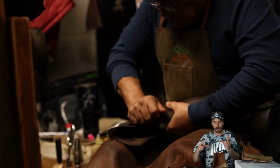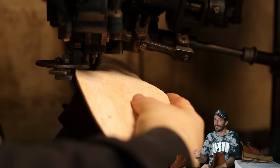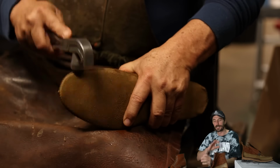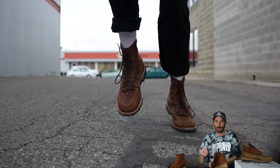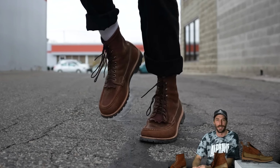And as a boot nerd, and as a leather nerd, and a handmade goods nerd, this is a really cool testament to show that sometimes handmade stuff is just unbeatable. Regardless of the money that people throw at things, on occasion you get something that is undeniably better handmade than any other technique. And I just love that. I just geek out over it so hard.